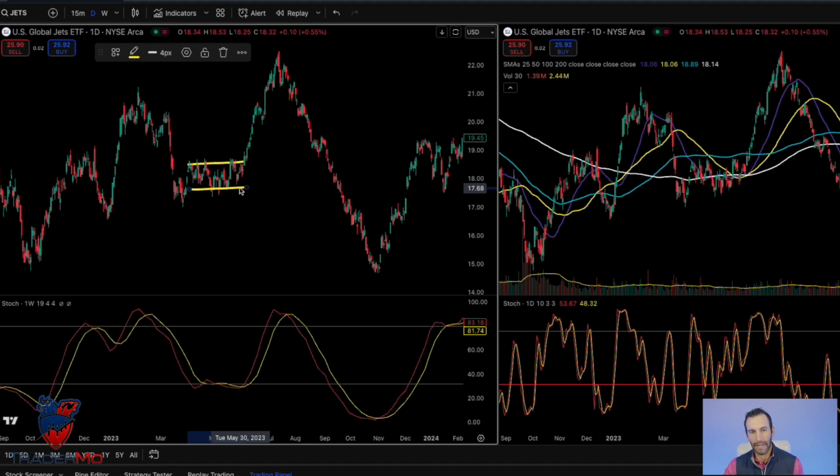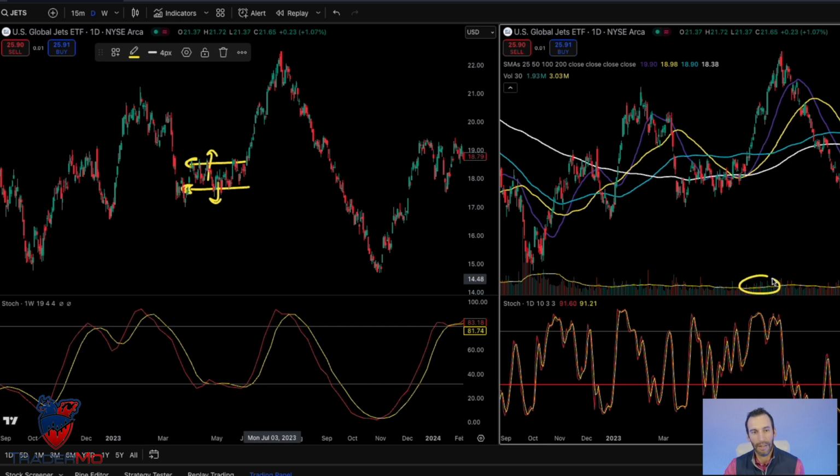So when I'm in a consolidation channel, what are my thoughts? Well, my thoughts are, I know where it's going to stop on the top side. I know where it's going to stop on the bottom side. And what will push me out above the top part or below the bottom part? Well, it's going to be volume. So volume is going to be something that we're going to have to pay attention to.